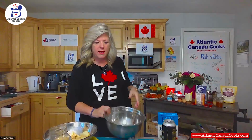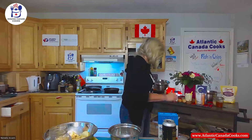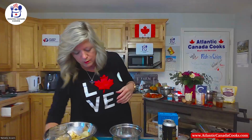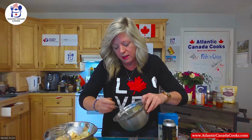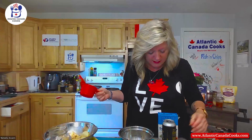So we'll put these aside. I'm gonna grab my other bowl here. And we're going to put an egg in this. So we're going to crack an egg into this bowl. And then I'm going to make sure that egg is beaten up really well. And then the fun part, I get to put some beer in here. If you didn't want to use this, there's non-alcoholic beer that you can get. Really due to the smoking point and how hot the fryer is, just for parents or anybody, it usually burns off the alcohol that's in it.